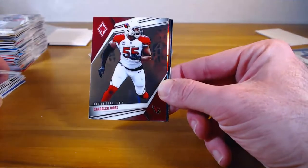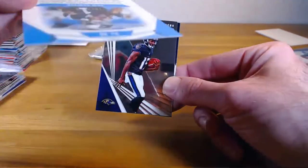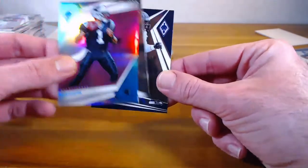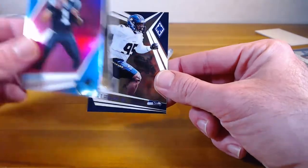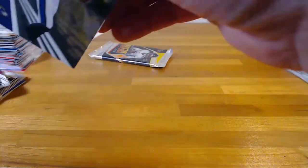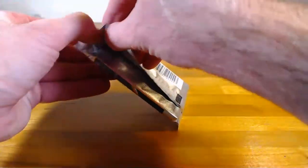Foles, Chandler Jones, Cam Newton. Pink, 199. Catching Fire, Marquise Brown. Loading up on him. LJ Collier, rookie for the Seahawks. Last pack, then we'll do a quick recap.